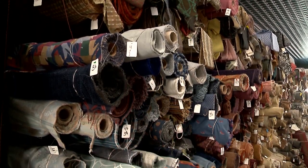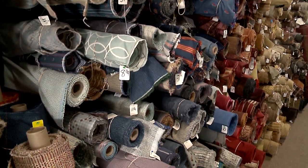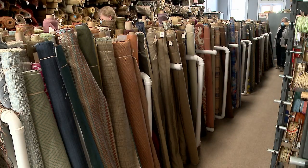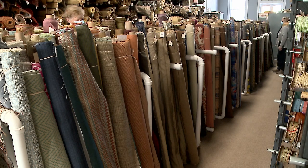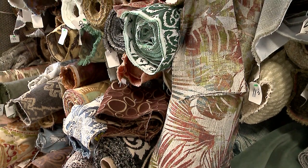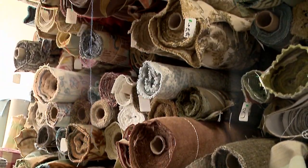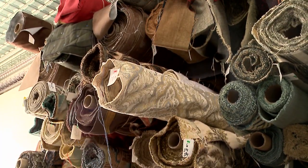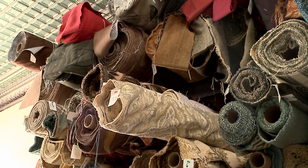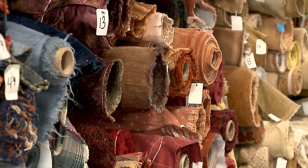We have a big upholstery area. We buy from several different furniture manufacturers when they change over their new patterns for the new year. So we get it at a good price and then we keep it at a good price for you. And you can come in and purchase it, and we cut it on a 1/4 yard cut. So if you need 1.5 yards, we probably have it. If you need 50 yards, we can get it. We just have a lot of upholstery.